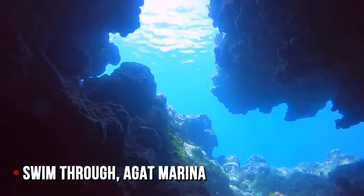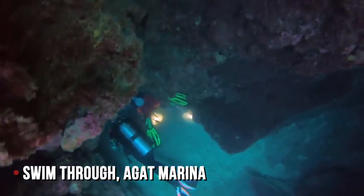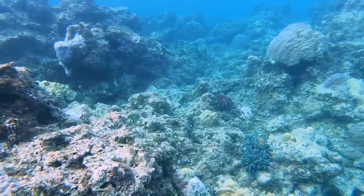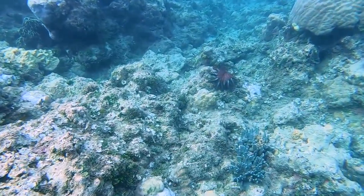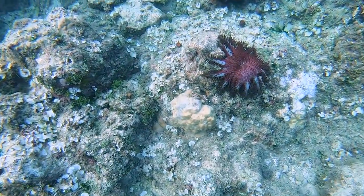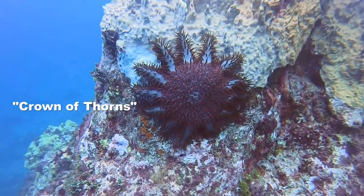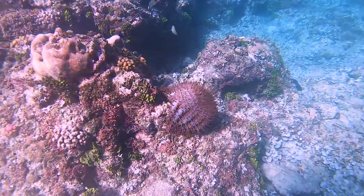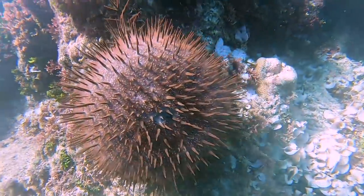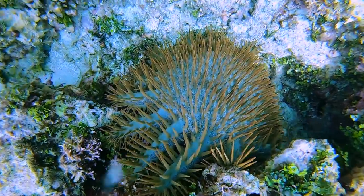Is a small island located right off Agate Marina. This site has a couple mooring balls and is called Swim Through. The crown of thorn starfish is one of the largest starfish in the world. It is most common in Australia. This starfish preys upon hard or stony coral polyps. The crown of thorn starfish receives its name from the venomous thorn-like spines that cover its upper surface, resembling the biblical crown of thorns.